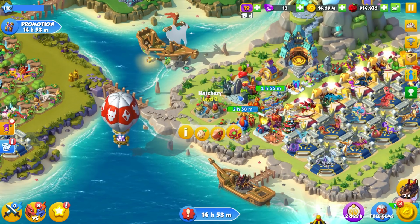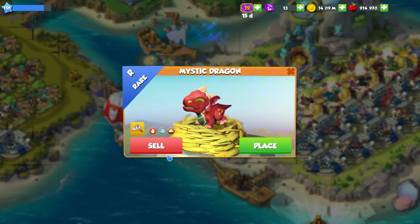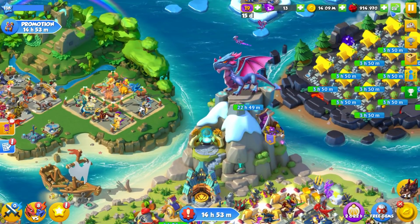And I have to say, when trying to breed this fairy dragon, the amount of mystics I'm getting is very, very annoying. I hate VIP dragons so much. Well, for now, I am going to leave it there.